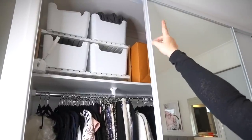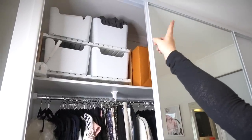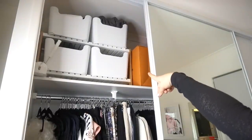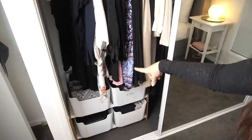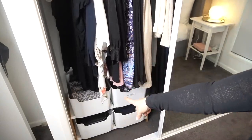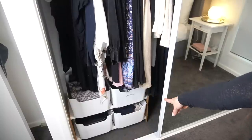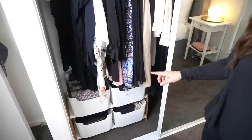So up there, I've got spare quilt covers, spare sheet sets. This one's bikini and beachwear. This one's kids sheet sets. Then down here I have just got some towels and bath mats, some travel bags, some t-shirts and shorts that are going to go and switch out soon.